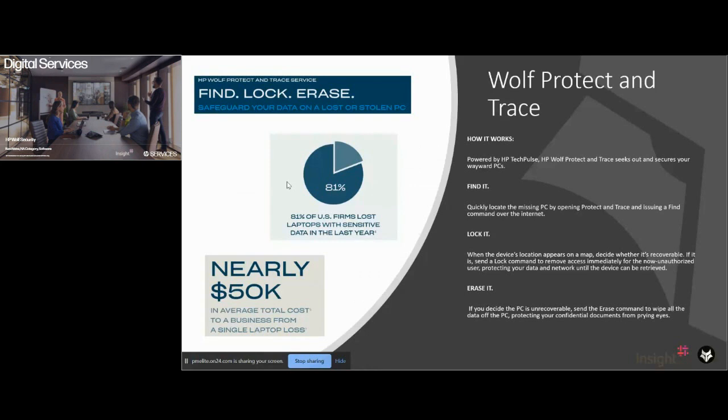So one of the things I want to touch on, one of the first ones, is going to be Wolf Protect and Trace. This is a product that came out in the last year. Some of you may be using similar products, but it really is around being able to find the device, being able to lock it, and being able to erase it. So if you're predominantly an HP customer of Insight, this is a product that you absolutely can add into your infrastructure because it does work on HP devices only. So again, it's find it, lock it, and erase it.